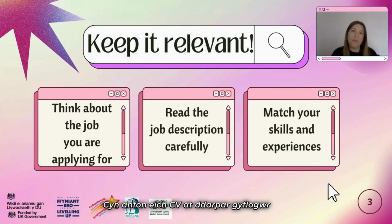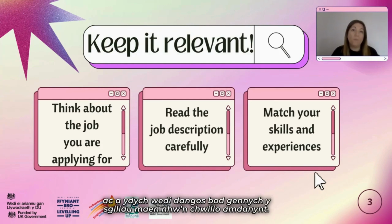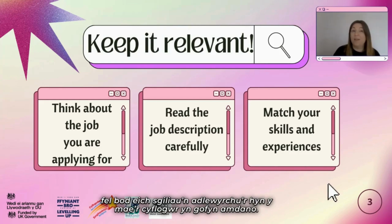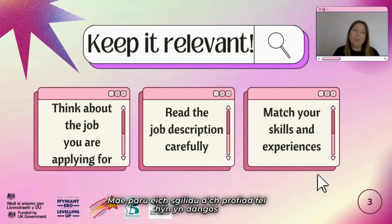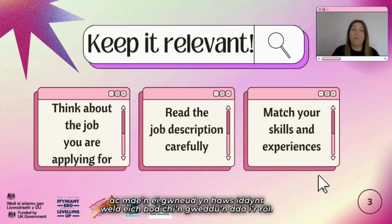Before you send your CV off to a prospective employer, think about the job you are applying for and whether you have shown that the skills they are looking for are part of your skill set. Read the job description carefully and use it to shape your CV so that your skills are reflecting what the employer is asking for. Matching your skills and experiences in this way shows the employer you have thought about the role and makes it easier for them to see you as a good fit.